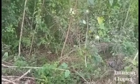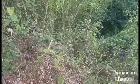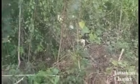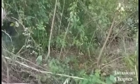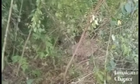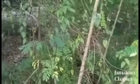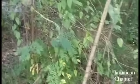There are graves over there in this bush. I'm seeing a lot of graves over here. It seems like they did not clean up the place. And so there are graves over here. And I'm going to go over here.